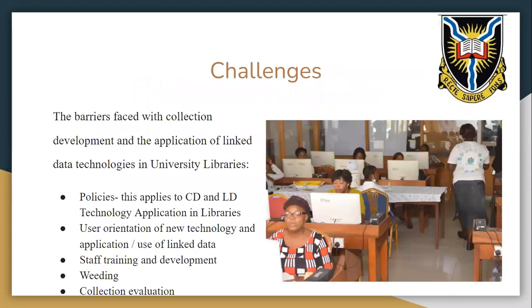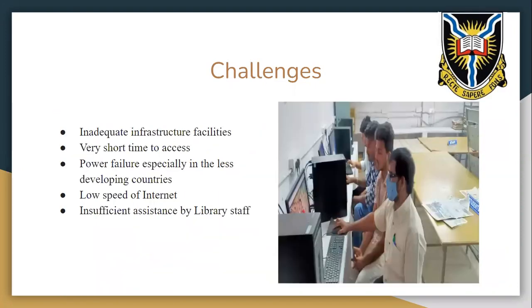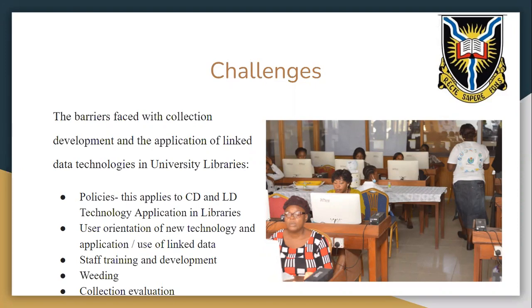So what then are the challenges faced with collection development in libraries and the application of linked data technologies in university libraries? We identified that policy is germane. It's a key factor to collection development and linked data application in libraries. The policy applies to collection development and linked data technology application in libraries. This requires user orientation on new technology and the use of linked data.